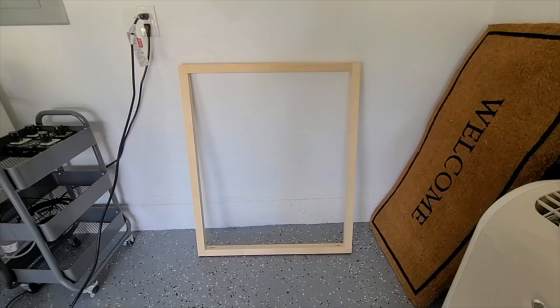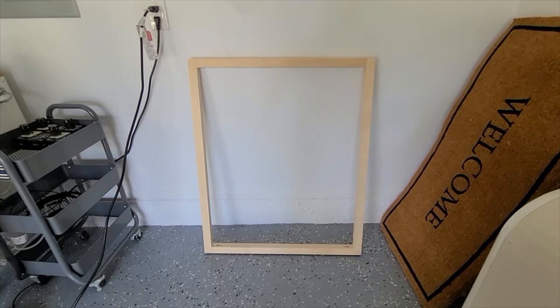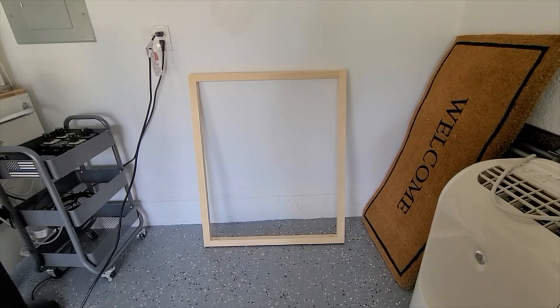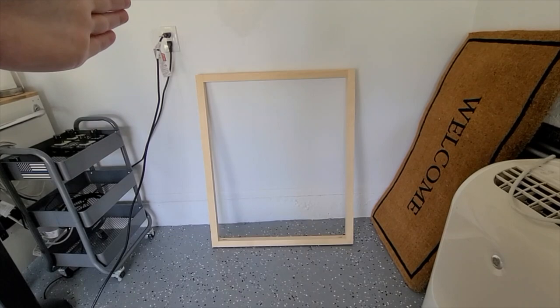All right, it's a new day. We got the frame built. So all I did on two sides is I did some pocket holes and secured them with 1¼-inch wood screws. So now the next step is to make the slats that go in between the support slats. So let's do that.